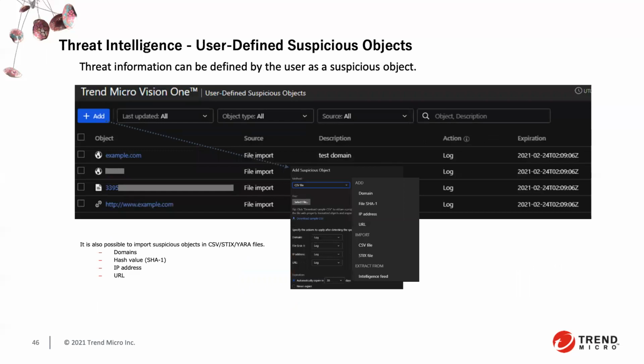Another threat intelligence feature I need to highlight is that you can add a user-defined suspicious object. As you can see, you can add a domain, file SHA-1, IP address, or URL, and we also support STIX integration and YARA files as well.